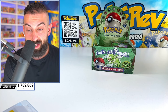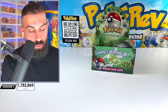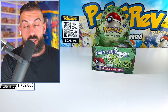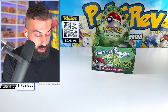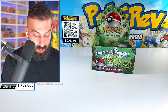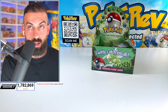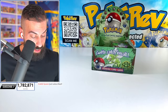Still plenty of holos left, and, oh my god, we're literally one card away from pulling the full evolution line 2 times in holo. 2 times in one jungle box. That's literally unheard of. I would gamble that there's never been any documented full evolutions in holo in one box. I would bet that.